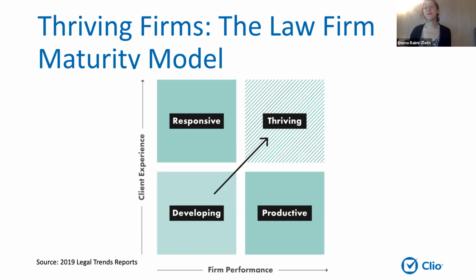But then you also want to make sure that you do that while taking into regard the productivity of your firm. So it's essential that you have the tools in place, the automated systems that can make your firm run in order to be responsive, right? And you need both. It's not just about, hey, I followed up, but I have no way to track that communication follow-up, right? You want to make sure that your firm is efficient as well.